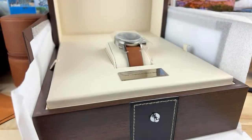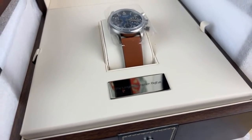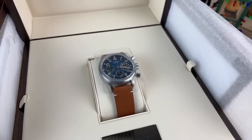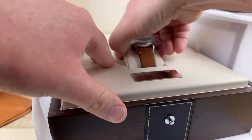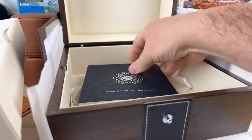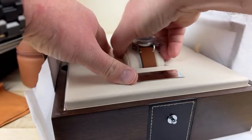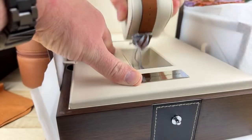So it is the Longine Avigation Big Eye, but it is the titanium with the blue dial. So let's pull this out of here. I think the book is supposed to go down here, but actually this is a... Holy cow. I thought the Pioneer book was supposed to go down there, but... All right, let's get this out of here. There we go.